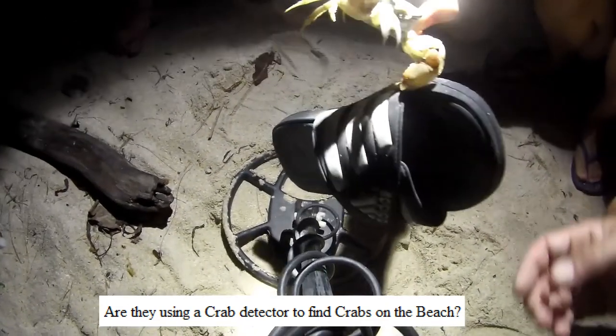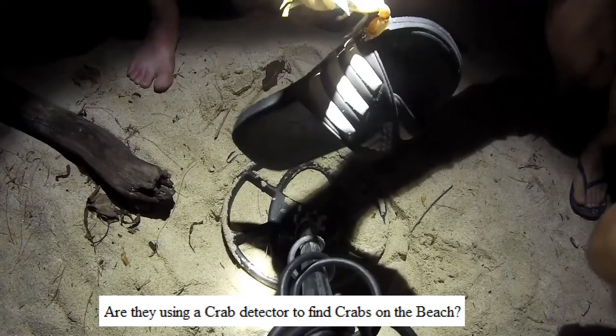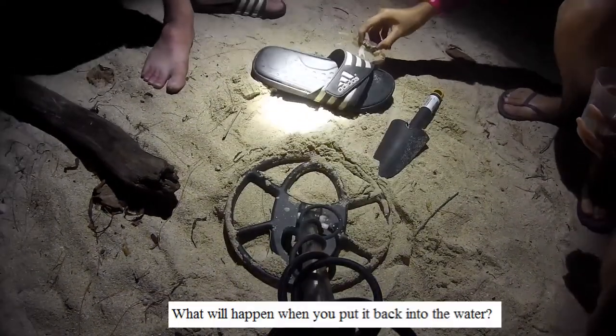Yeah, sweet ass. Look at him, big muscle. Pretty strong. Up on his own. That's not even. Can you imagine a 2 kilo mud crab? Lop your fingers off.